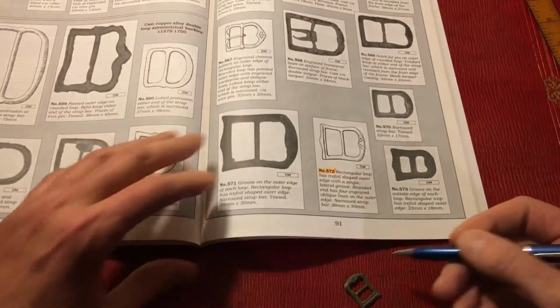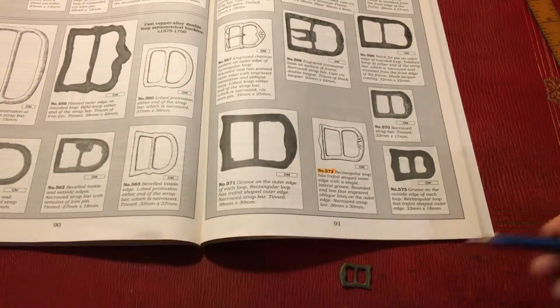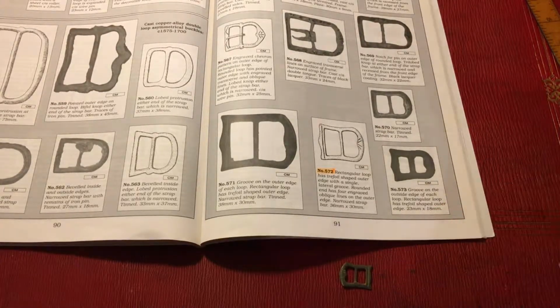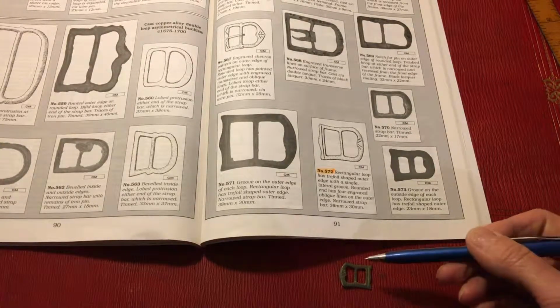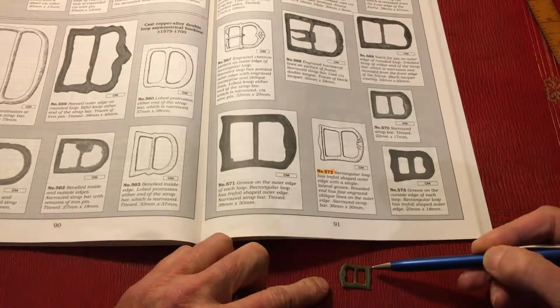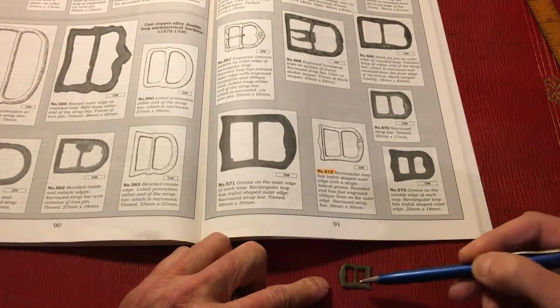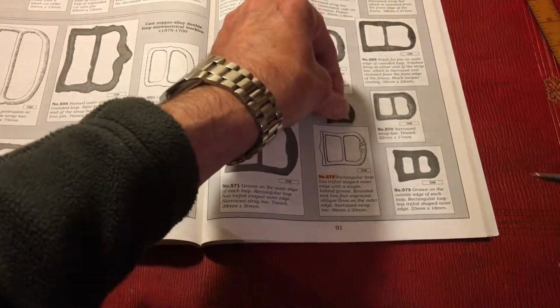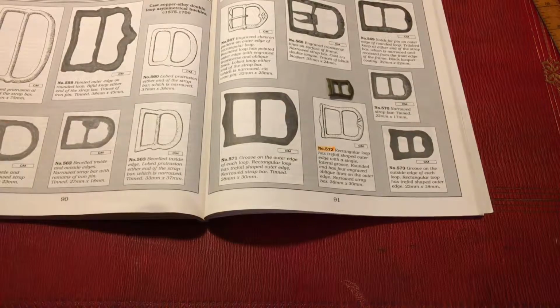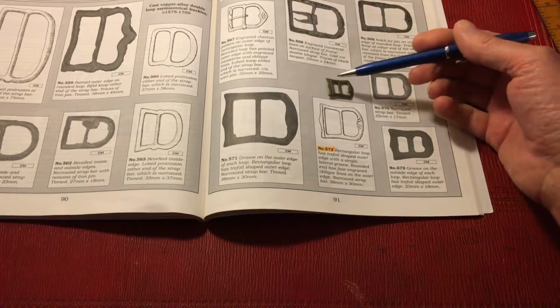It falls into the category of asymmetrical, obviously asymmetrical because it's not symmetrical. It's also trapezoid, so it dips in here, comes up. It's rectangular. It's circa 1400 or 1500, so it's late medieval, so I'm really pleased about that. And it's got these lovely little oblique lines going on around the end here, and it's got a really nice sort of rounded end, and if you look at it, it's a smaller version of this, and I've marked it out already, number 572. So rectangular loop, trefoil shapes, outer edge, single lateral groove.